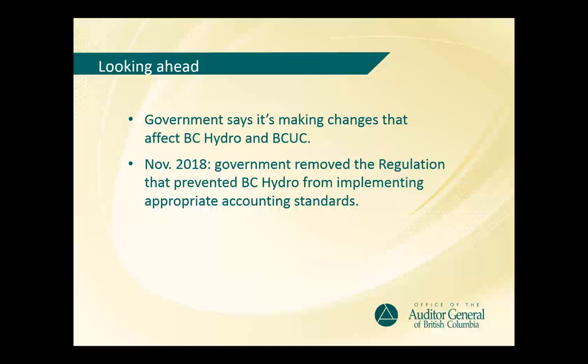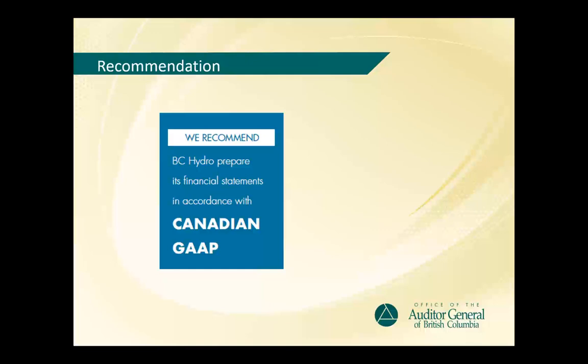We will continue to work with government and BC Hydro staff to assess the impact of rate regulation on both BC Hydro and government's bottom line. Finally, we recommend that BC Hydro prepare its financial statements in accordance with Canadian Generally Accepted Accounting Principles, without modification.